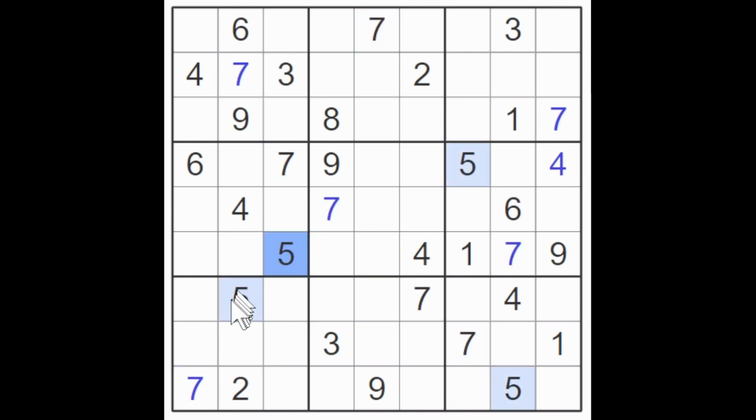I'm noticing the 5 here and here puts a 5 in one of these cells. Yeah, and actually it has to go here. And can you spot why? Look at the 1 8 here. They block these cells, therefore these two must be a 1 and an 8. Therefore, these two cells must be a 2 and a 5. And this cell here cannot be a 5 due to the 5 in this column. So this is a 5 and this is a 2.